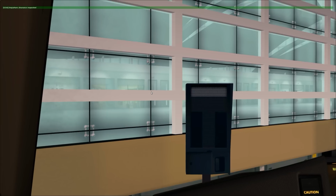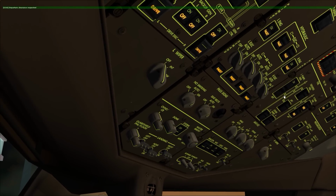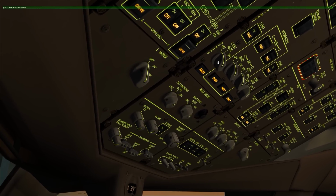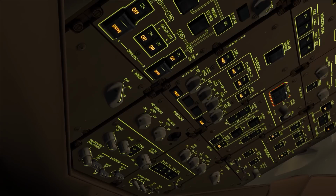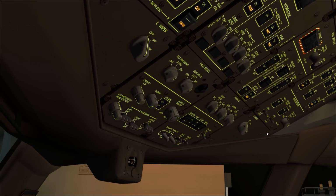Alright, hopefully facing west works for us. So let's go ahead and put on all of our fuel pumps. We'll put on our demand hydraulic pumps as well. Alright, and we'll put on our packs now as well. And everything looks good to go to me.